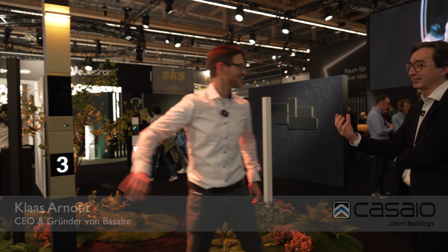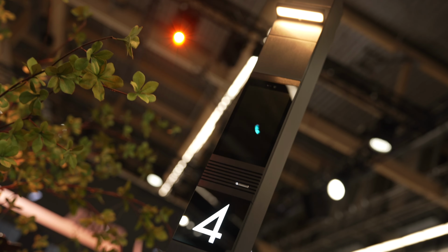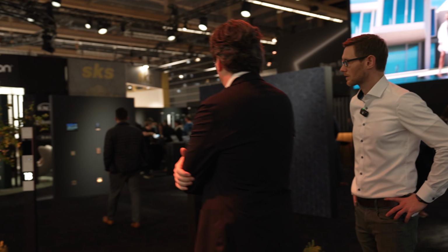Absolutely. Okay. Well, first of all, welcome here. Thank you very much. We're really in here right in the middle of our little Adelante forest. This is a little bit of a playful setting of our new door station. Okay. So it's a bit more conceptual. Of course, the actual door station will not show butterflies, but it's more of an abstract feeling of how it could feel and how it would look when you walk through our little forest.